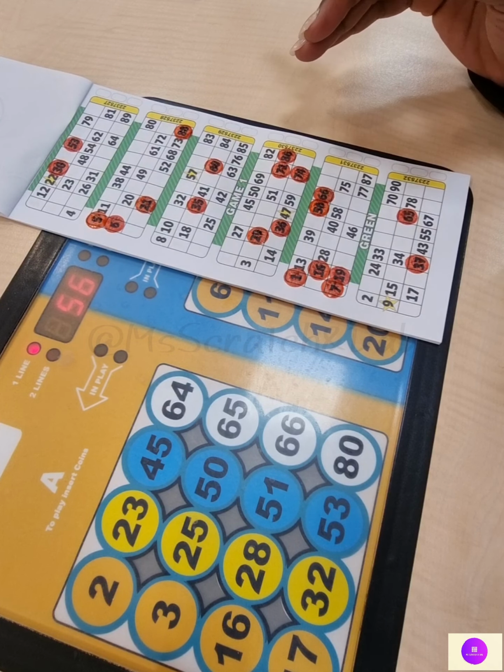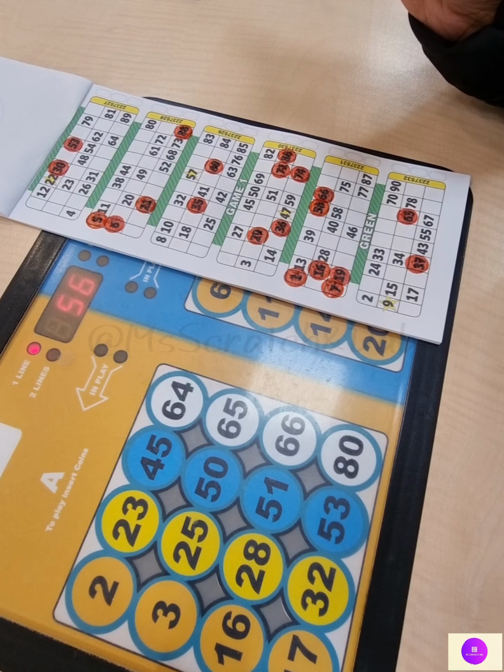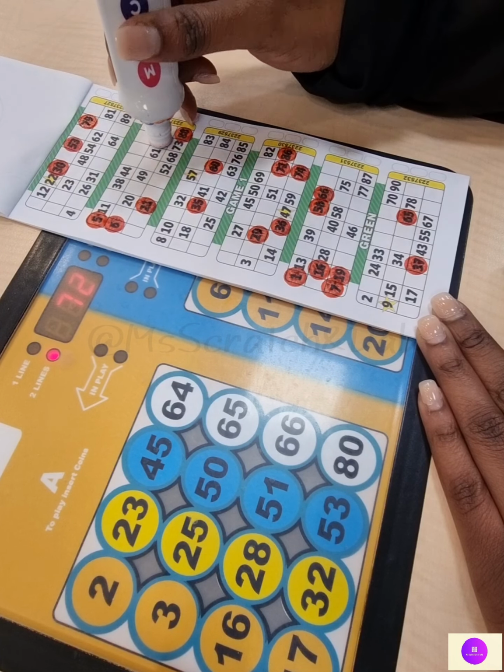Two train, 13831. I've got 607. And car number 607 as well. Two winners, any more? Okay, two lines, next number. 79, 72.